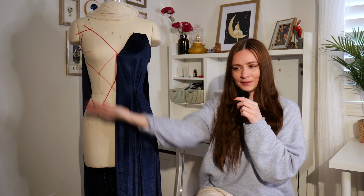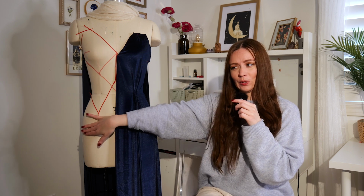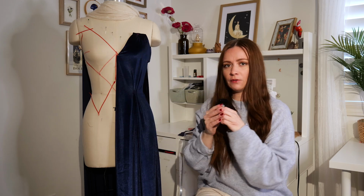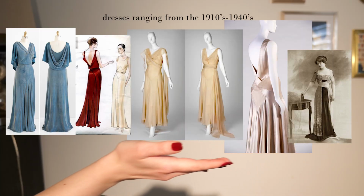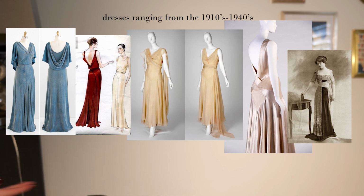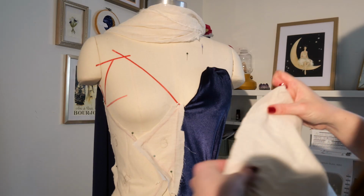So the idea I had is this. On this side is what I was playing around with, a triangle cut shape. And if you come over this way, these vintage dresses were the inspiration for this because I wanted to try and bring in that early 1900s silhouette and that drapiness.